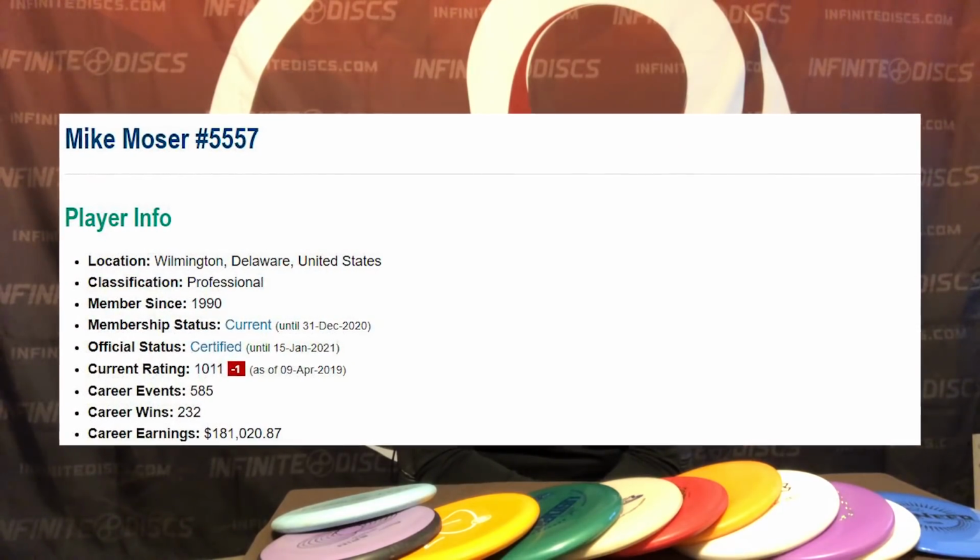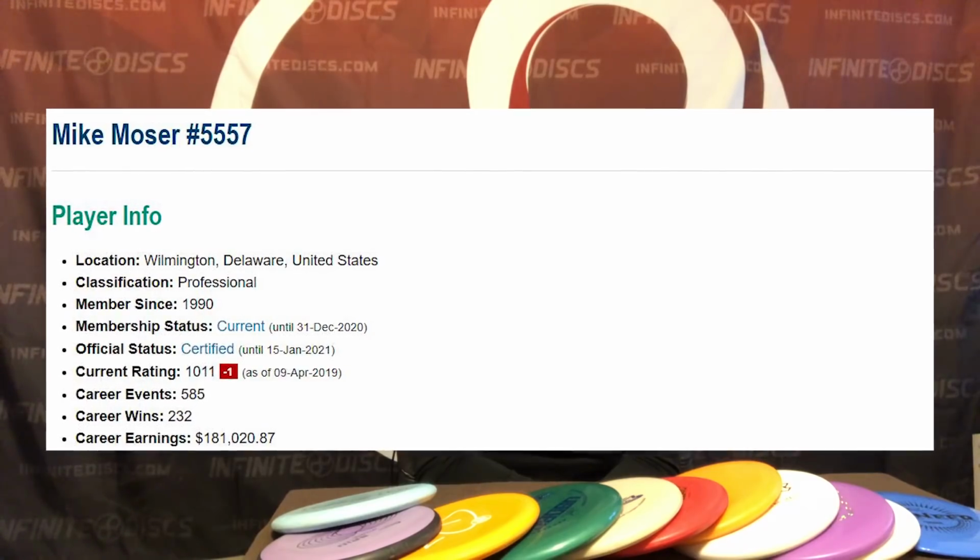230 plus wins out of 580 starts. Do the math on that. That's over 40%. Every 2 times out of 5 he walks out to a disc golf course, for 3 decades, he won the tournament. So that's something to take into consideration.